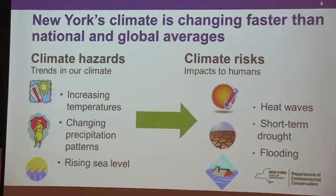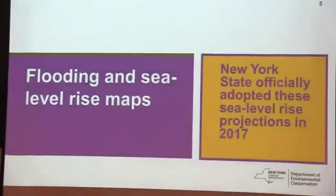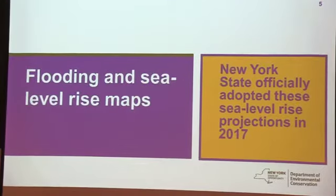Those lead to what we call climate risks, which are the impacts to humans: flooding, heat, and drought. Climate adaptive design tries to consider all of these risks, but flooding is definitely the primary one when you're looking at waterfronts. So New York State did officially adopt sea level rise projections a couple of years ago.